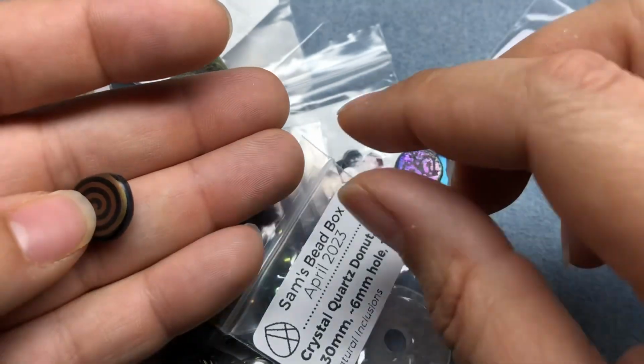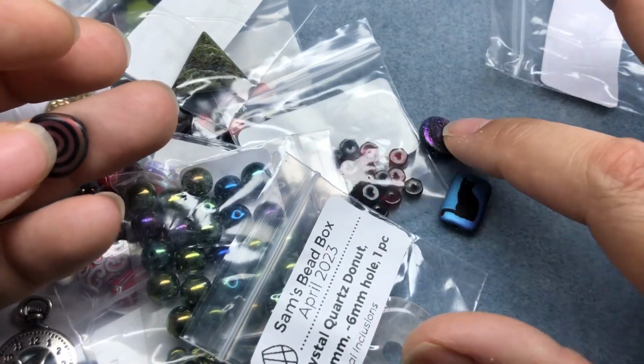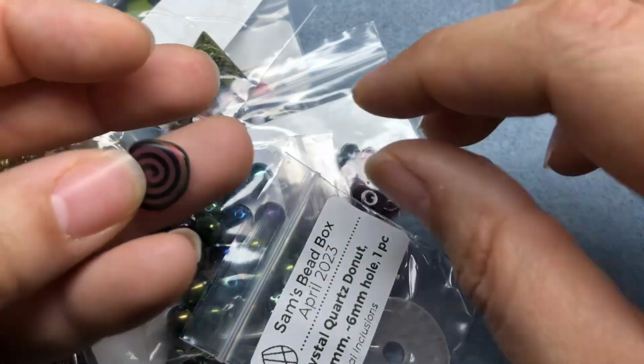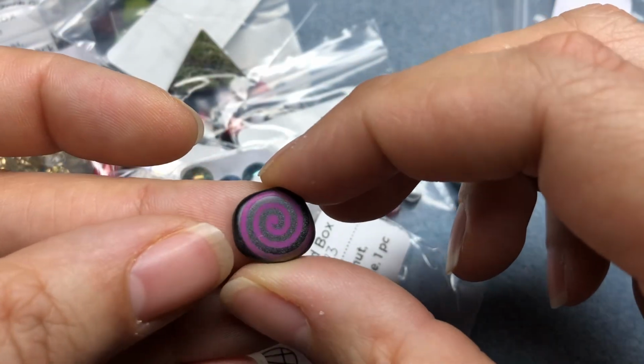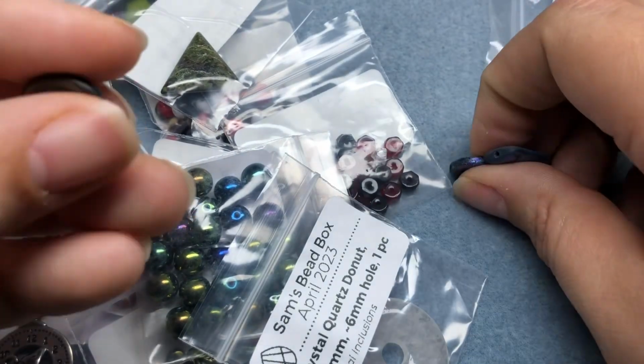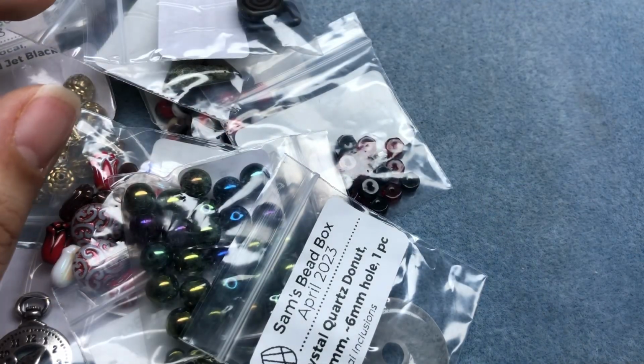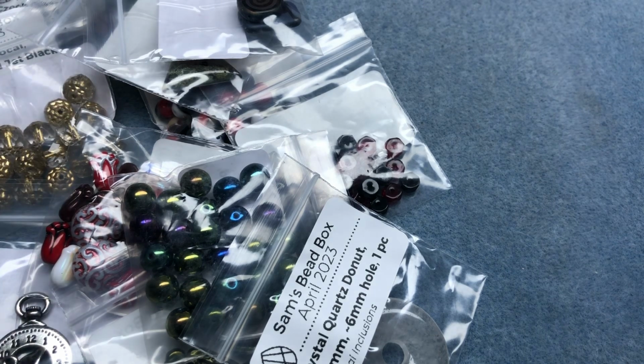That is cool. I just feel like etched makes that beautiful mystic coating show up so much better. And the really cool spiral. That's neat. Purple and blue. Cool little mix there. And then we have some strands that are not labeled. That was something that Sam did last month too. So, stranded selections. They're all Czech glass.